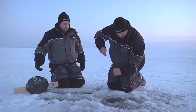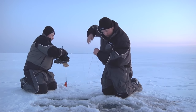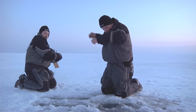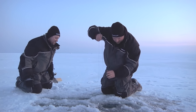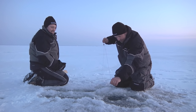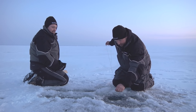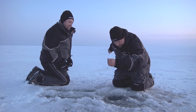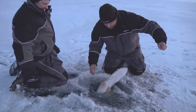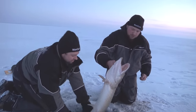Oh, I think we got our pike. Nice save. Oh, he's running. He wants more, huh? He's coming at me. You know, this is where these big tooth tackle rigs excel. I'm pretty confident I got a good hookup on him, but he is not really happy about coming up out of this hole. Got him. There.